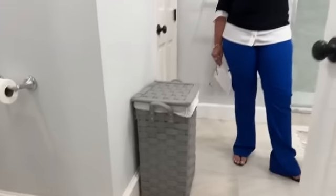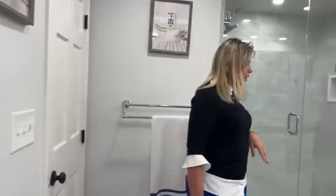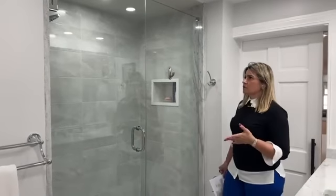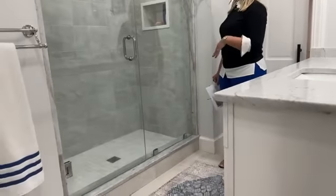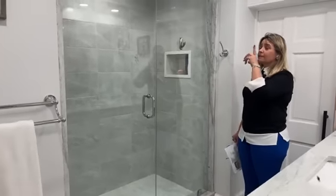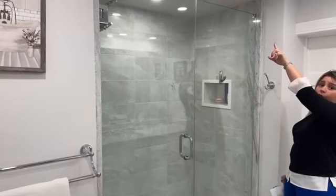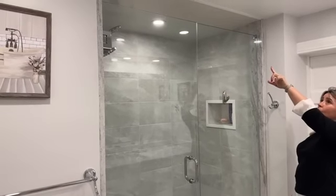Look how beautiful this bathroom is. Oh my God, this shower. This shower is amazing. All tiled. Okay, with quartz. Can you believe that? We have quartz on the top, the ceiling, so the ceiling will not get wet and moldy.